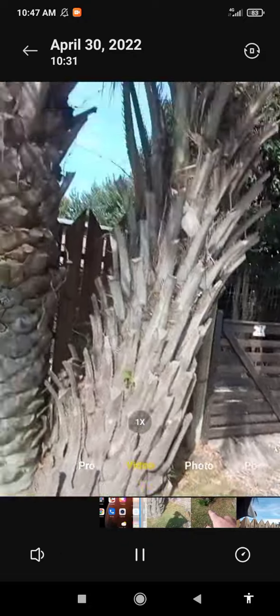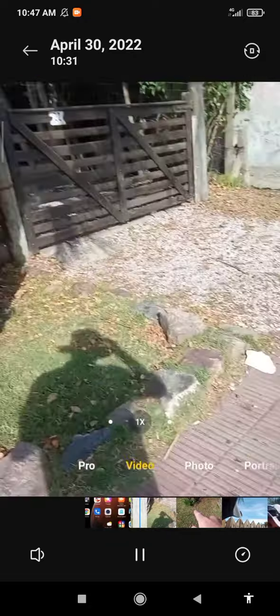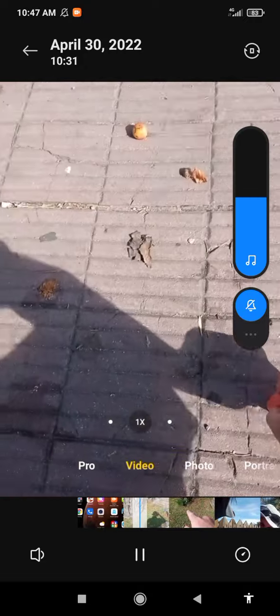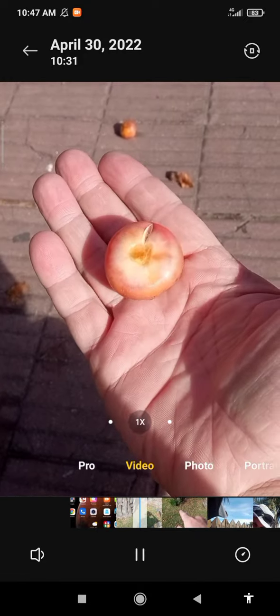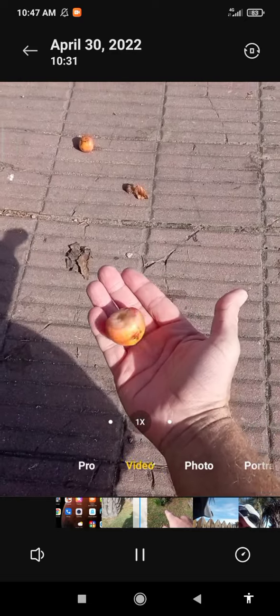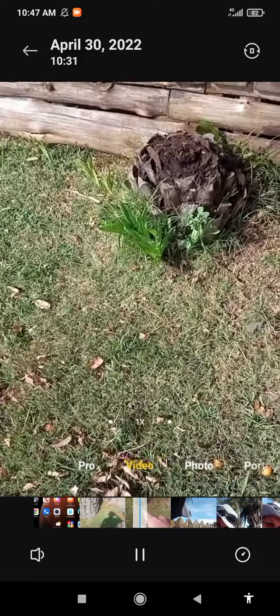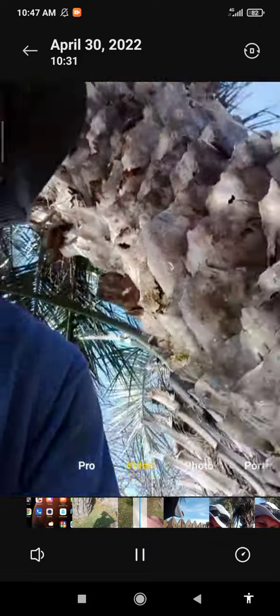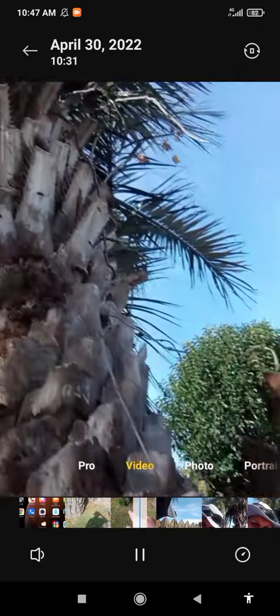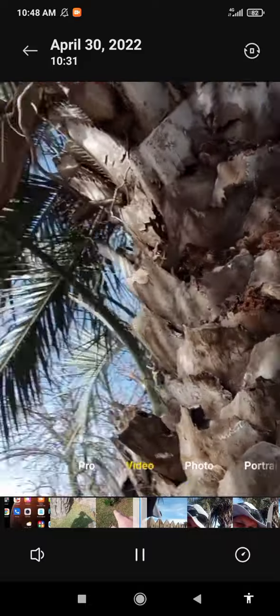I'm going to attempt to get up there, because look how big these fruit are. They're really quite large ones. So maybe I can put the phone on there and we can look up. Let's try that. It's going to be difficult, but look at all the spikes on there. It's not going to be easy. There's not a good view for it, really.